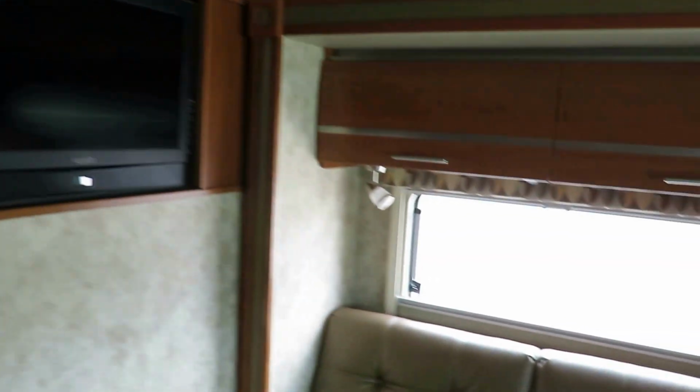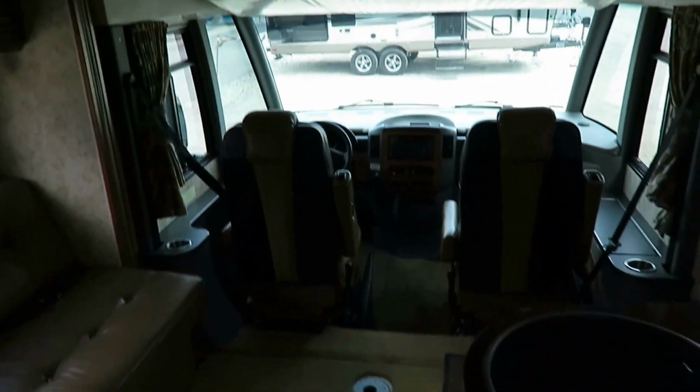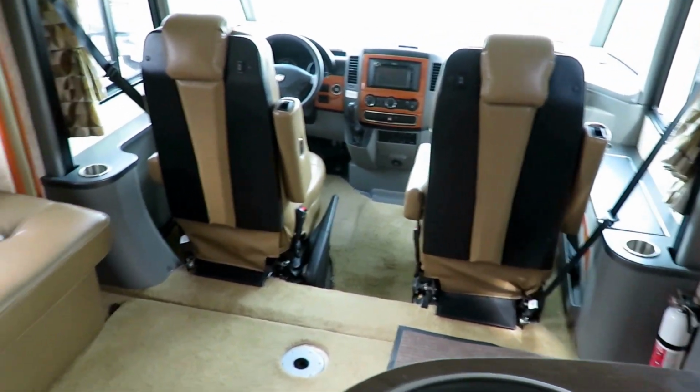Let me back up a little bit, give you a nice little look. Now this is a great little touring job. I don't know if someone wants to live in this, but for just zip-zapping around, this thing is awesome.